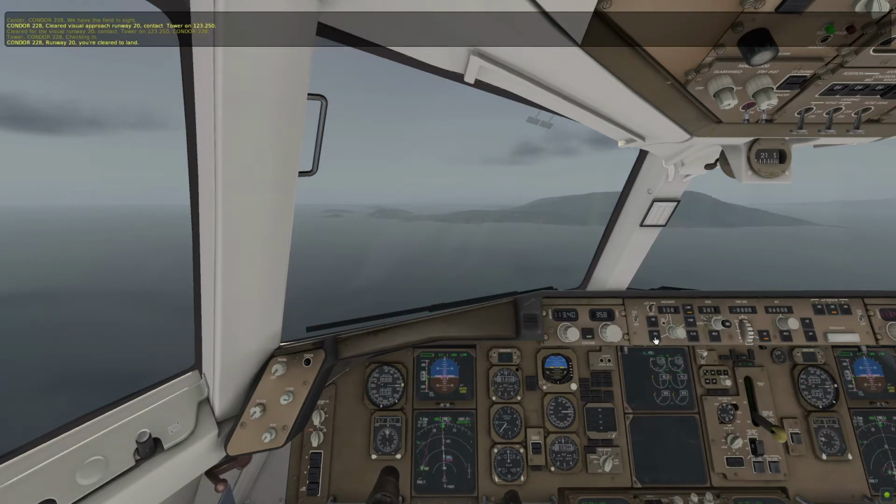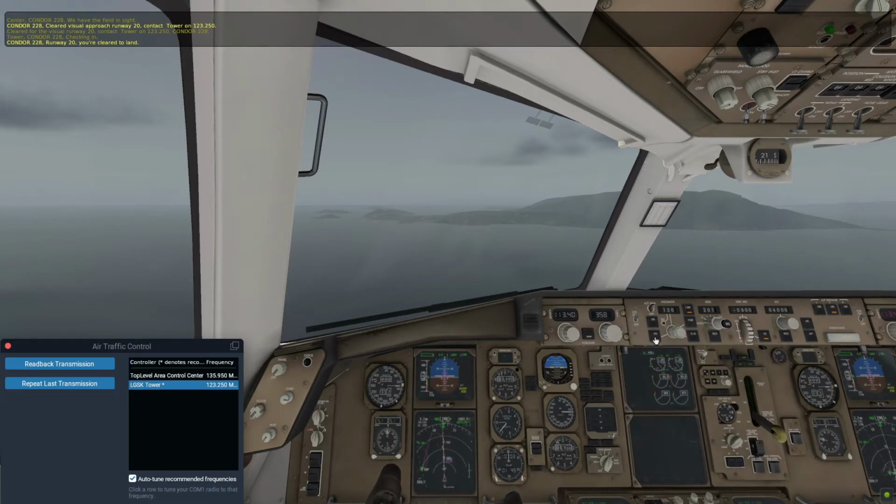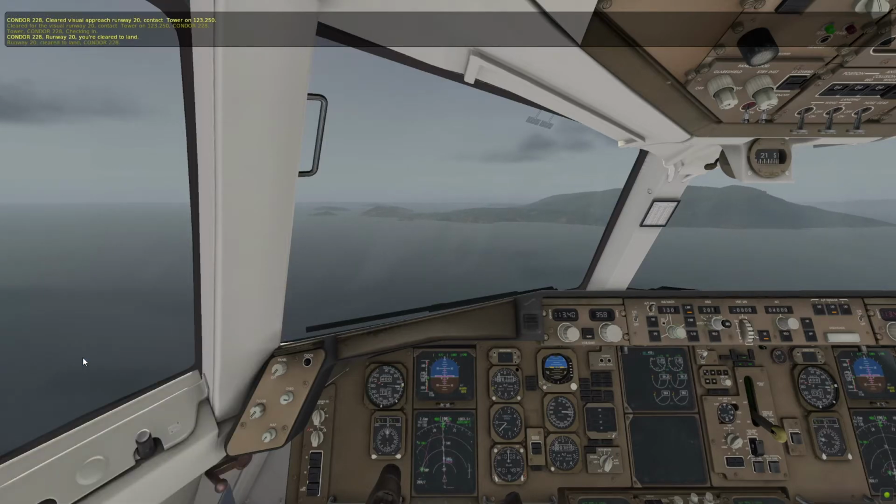Condor 228, runway 20, you're clear to land. Runway 20, Condor 228.